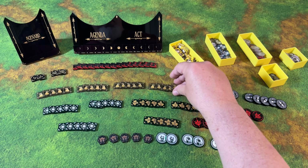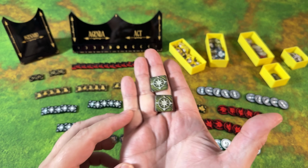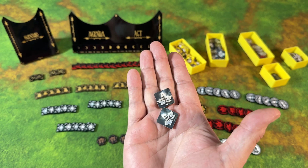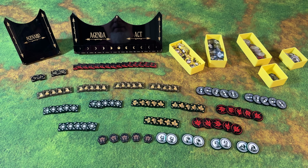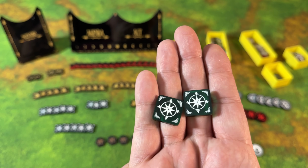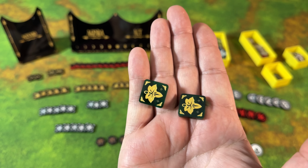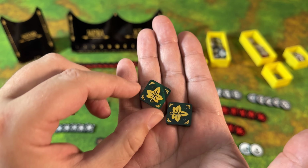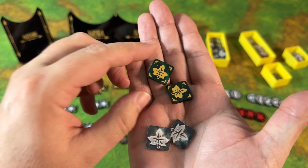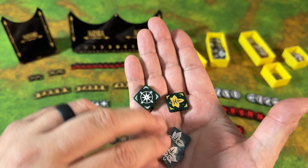And then the inspiration and exploration tokens. So these are the cardboard, dual-sided. And same thing with these, except the cardboard ones are dual-sided, with different colors on each side. A little bit more detail on the outer edges.